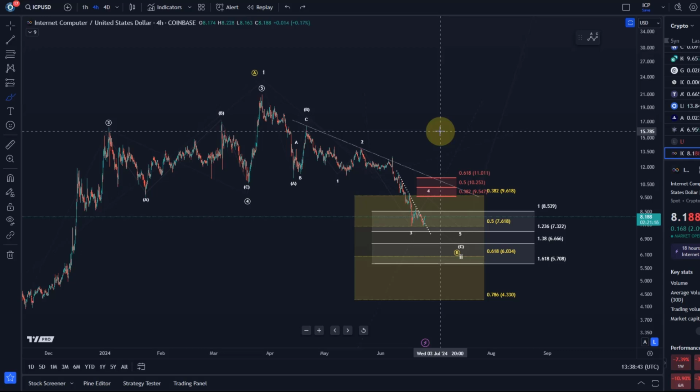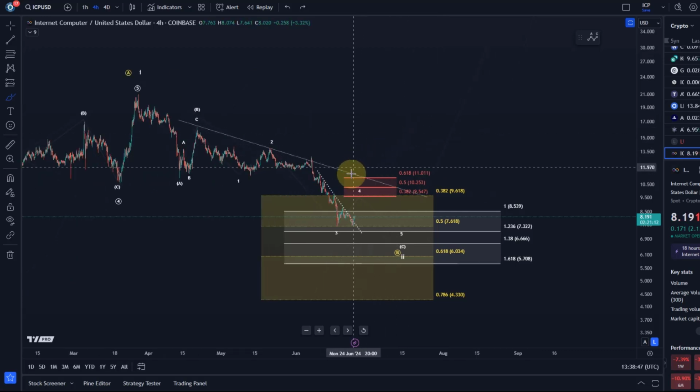So unless the market gives me evidence and makes me clearly understand that a low is in, I'm going to watch for another low, which could reach $6.66, $6.03, or even $5.70 in the next decline, which would be wave 5 of C of 2 or B.